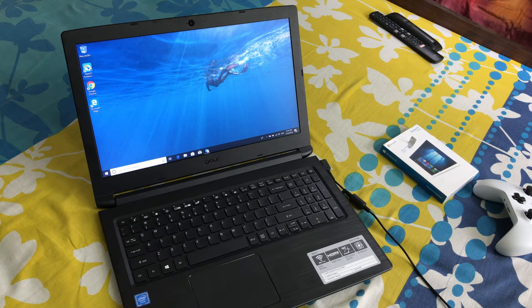Hi people, today in front of me is an Acer laptop. It is an Aspire 3 series and the model is A315-33C89L. Ye laptop maine Flipkart se purchase kiya hai for 15,000 rupees and I have exchanged my old laptop which was a Sony VAIO E series.